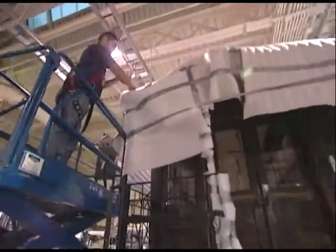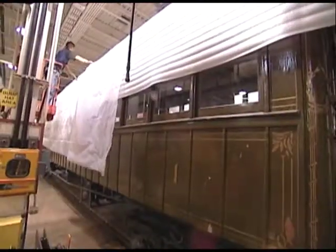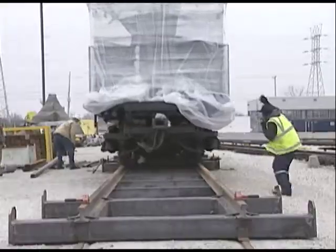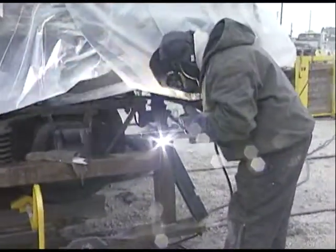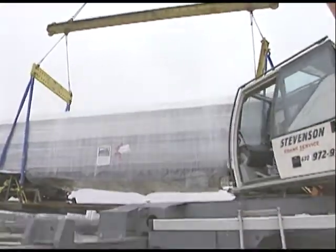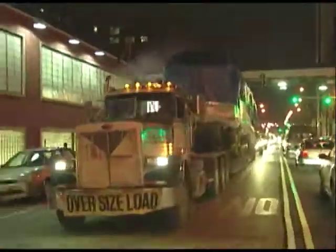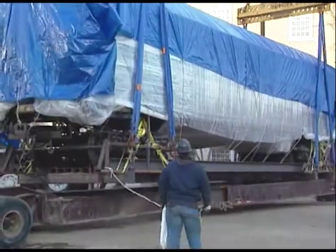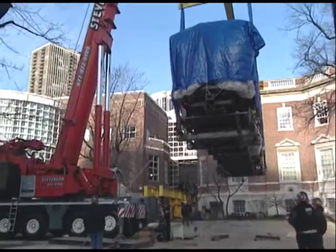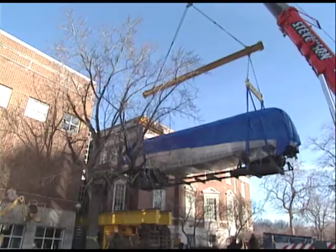The job of transporting car number 1 to its new home was no easy task. Crews began by carefully wrapping the car at the Skokie shop, putting it onto a steel frame, welding the frame, and then lifting it by crane onto a transport truck. The L car was then driven from Skokie to the History Museum, a journey that took 4 hours. The final task was then for a crane to lift the 21-ton car into the museum, an unusual and rare sight for passers-by.